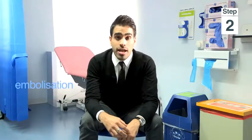First and foremost is surgery. This is also called a nephrectomy and it may involve part or all of the kidney. This can either be done as an open procedure or done laparoscopically or via keyhole surgery. The second treatment option is called embolization, and that's where the blood supply to the cancer is cut off to encourage it to shrink.